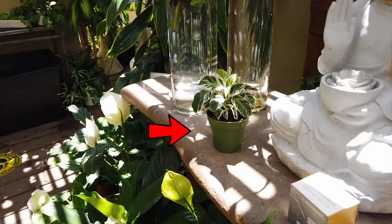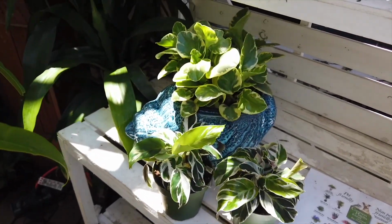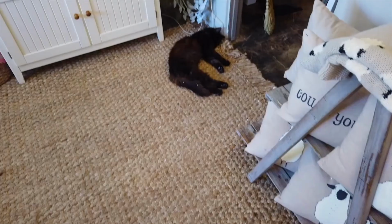Specifically went because I wanted that Calathea. I actually wanted a bigger one, so I was thinking about it, and as you can see there are three left. I put it down, I walked away for like 5 seconds, and I walked back and they were all gone. Oh my gosh, people are like savages. Hey baby.